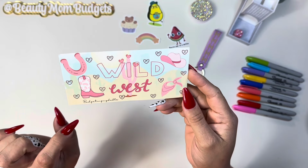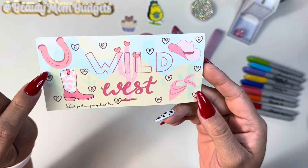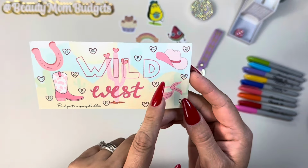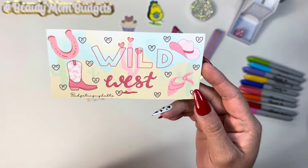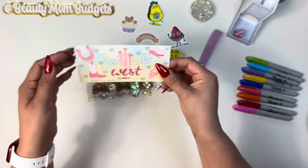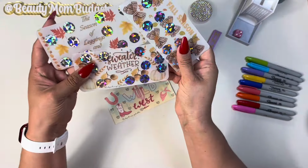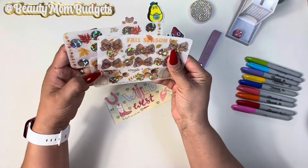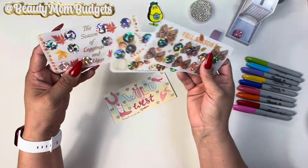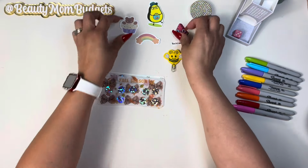And then this one is the Wild West. How cute. So this one doesn't say the amount you save, but it does have like 5s, 10s all around here. And I'm guessing you can maybe even color in the letters for a certain amount. But how cute is that? Thank you, Yancy. I love all these challenges. They're so stinking cute.